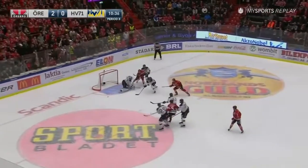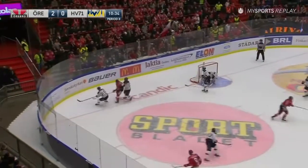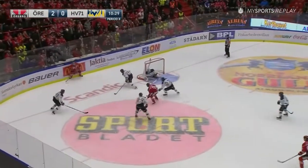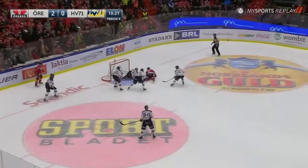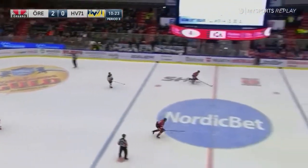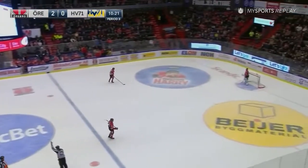And now to the high slot, letting the shot go. That one tipped just wide. Ullstrom coming away with it in the corner, but has his pocket picked by Tyler. Tyler Spink trying to center up front for Tyson. Tyson goes to the backhand, and Wenzel with a great glove save. Somehow that stays out of the net, and HV71 are able to throw it down the ice.